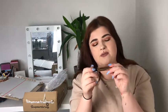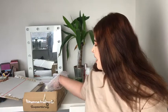Oh, I also picked up the Revolution Focus and Fix Eye Primer. Now, I've never really tried any of their eye products apart from the eyeshadow, and I feel like this is going to be really good. This was like £1.50 and I kind of need a new one because my Too Faced one's running out, and that's really expensive. So I thought I'd try a drugstore one. It looks like concealer, but I'll do a first impressions video if you'd like one of me using these bits of makeup.